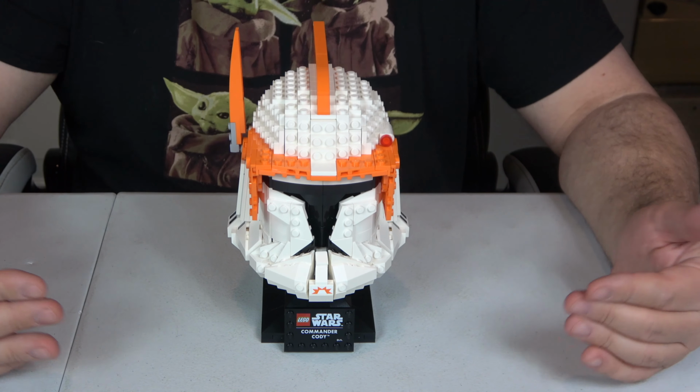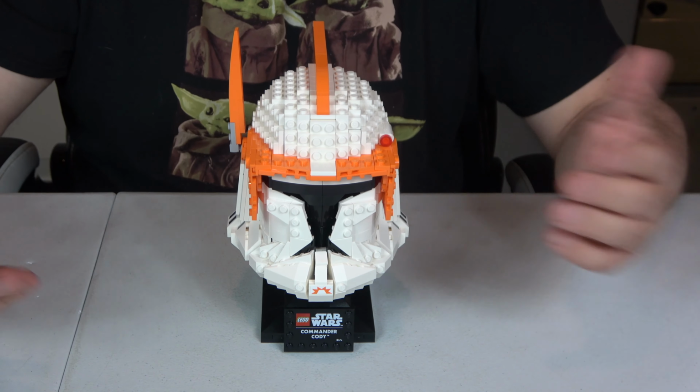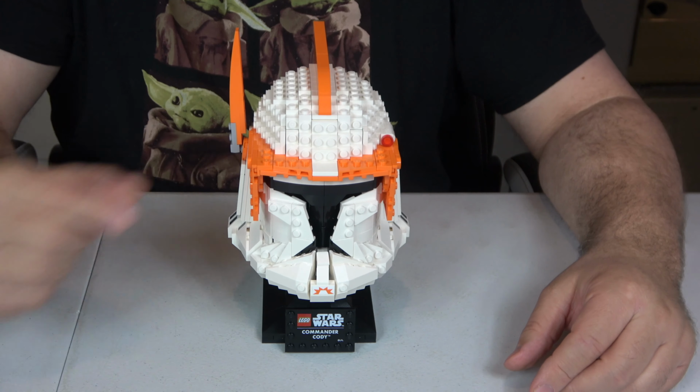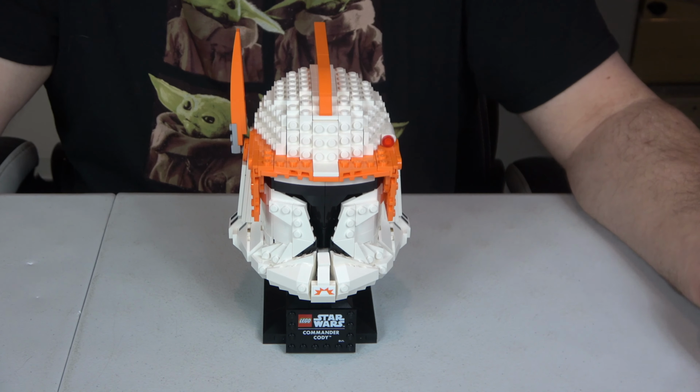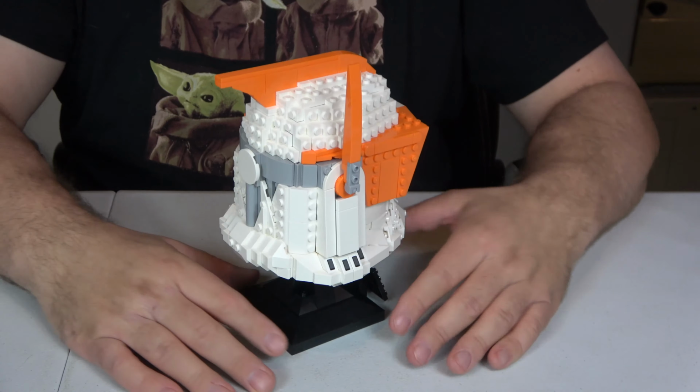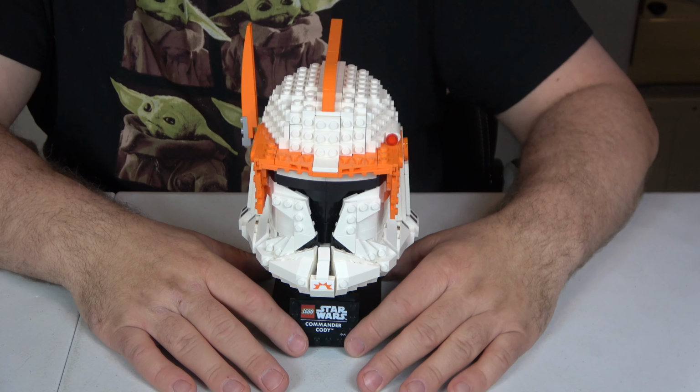This does look like Commander Cody's helmet. I mean, it's got the visor and the orange and the little antenna. And so, yeah, it looks just like him. Even the back does. Look at this. So, that is a 10.